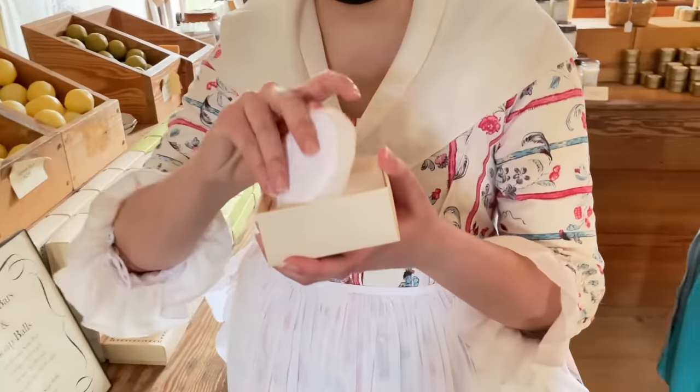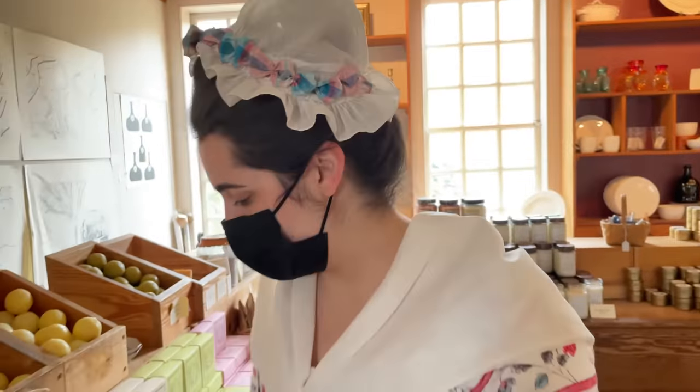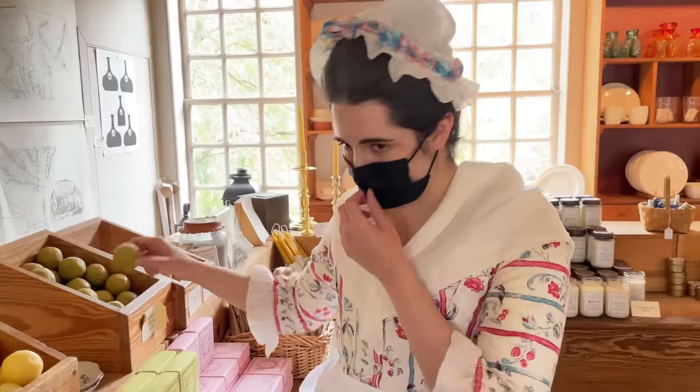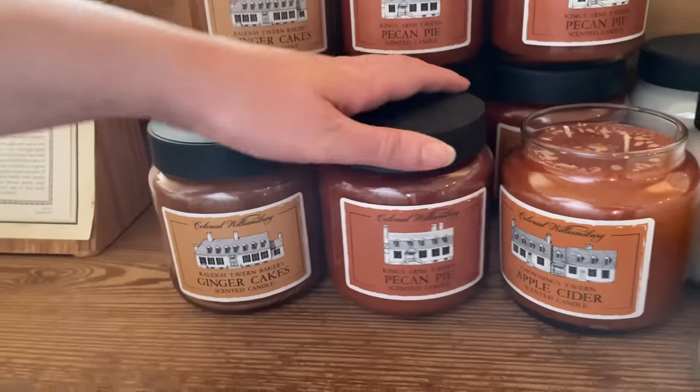Can I bring it this way? Yeah, here's to Tyler behind the camera. I've smelled that. Right? Within the last 720 days. There we go. So if you're interested in knowing what the Colonial Williamsburg gift shop smells like, it's powder of violets, people. I think it's this.